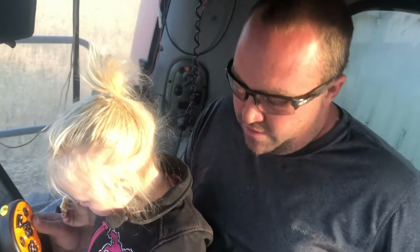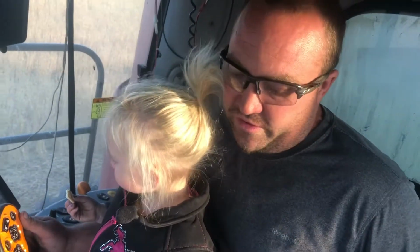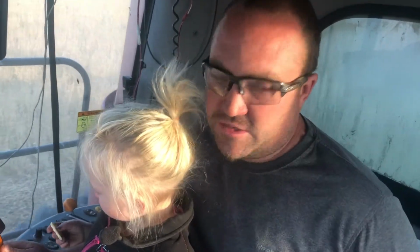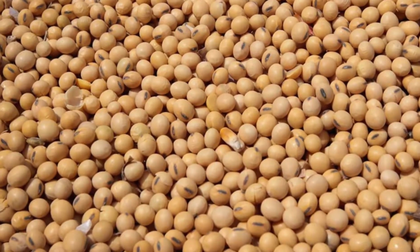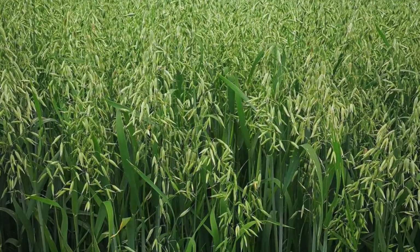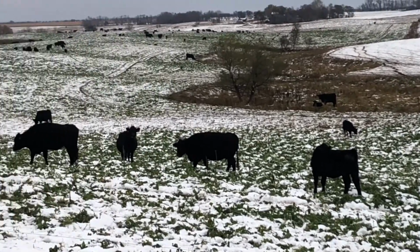I am the 5th generation on this farm, which means JC would be the 6th. Our farm was homesteaded back in 1886, and in one of the future videos we'll go over the Homestead Act. We farm mainly soybeans, corn, we got some rye and oats, and we also raise cattle for calf production.